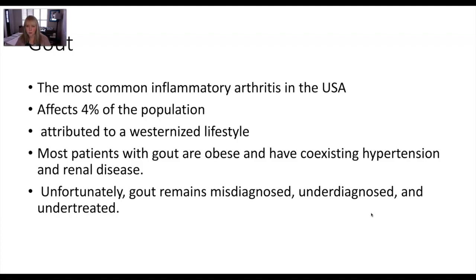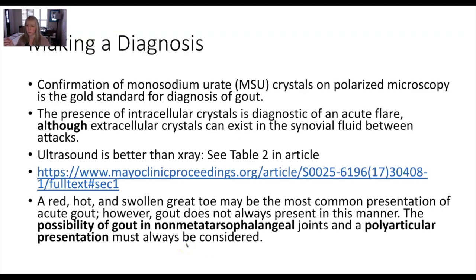But gout does not discriminate either, because I've seen people across the board with gout, although it does seem like there is that population that is obese, with hypertension, sometimes more excessive alcohol use. The westernized diet and lack of exercise are definitely more correlated with that. Gout remains misdiagnosed, underdiagnosed, and undertreated commonly. I would say undertreated is the most common thing that I've seen, because it is very, very painful, and these people really need more aggressive treatment.